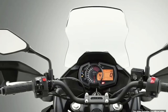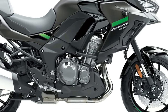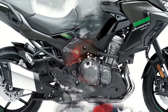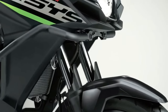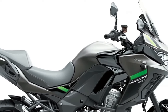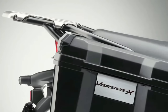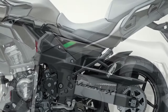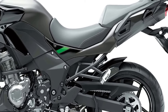As part of an overall specification that includes an IMU-enhanced electronics package, the S adopts a dual direction quick shifter plus LED cornering lights and rider selectable integrated riding modes. And from a practical perspective, a large height adjustable windscreen, handguards, and grip heaters all feature in the specification. Topping out the three machine range, plus edition variants, is the Versys 1000 SE, encompassing all of the advanced electronic, technical, and engineering features of the S model, adding an extra layer of rider convenience via the adoption of Showa electronically damped suspension.